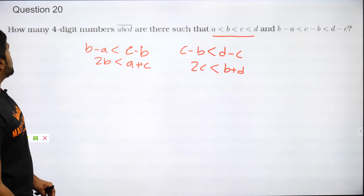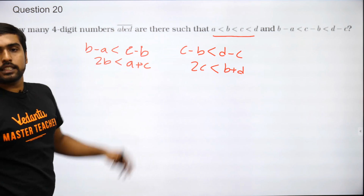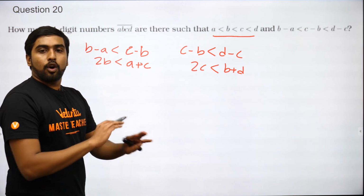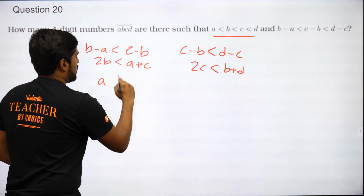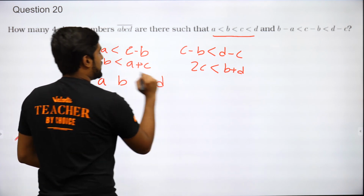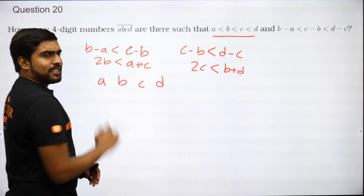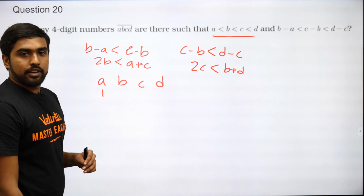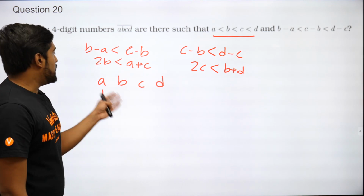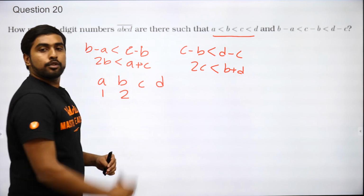Alright, and what else is given? Since there's no equality sign, we can say that A, B, C and D will all be different. Okay, so for this one the easiest method is just to go on with a few values. Since A is the smallest, let's begin with 1. I can take A as 1. So what does that mean? That means I can't take B as 1, I'll have to take it as 2.